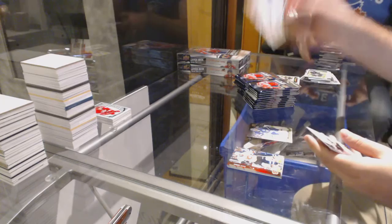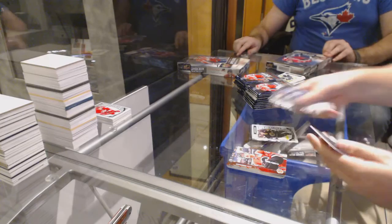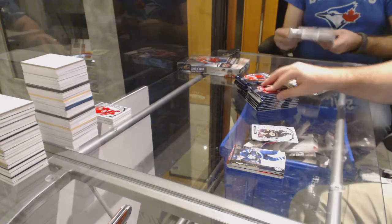Canvas of Dion Phaneuf for the Maple Leafs. Can I fix the feed? I can't fix the feed. I don't know how to. Marquee rookie of Jonas Kempinen for the Boston Bruins. It is glitchy. I don't know what's going on with it right now.